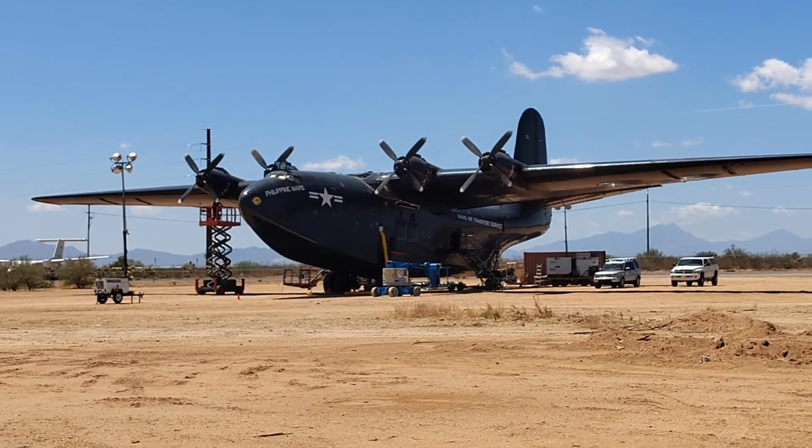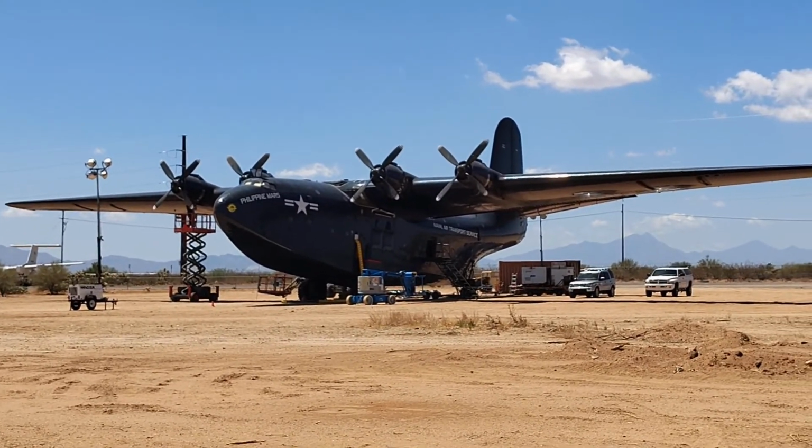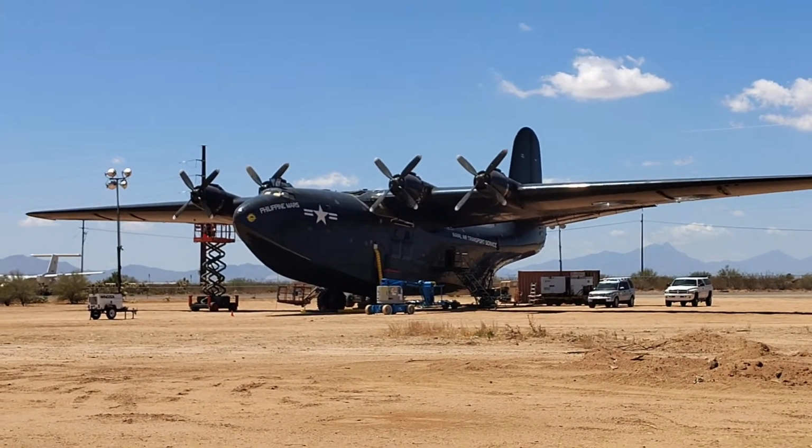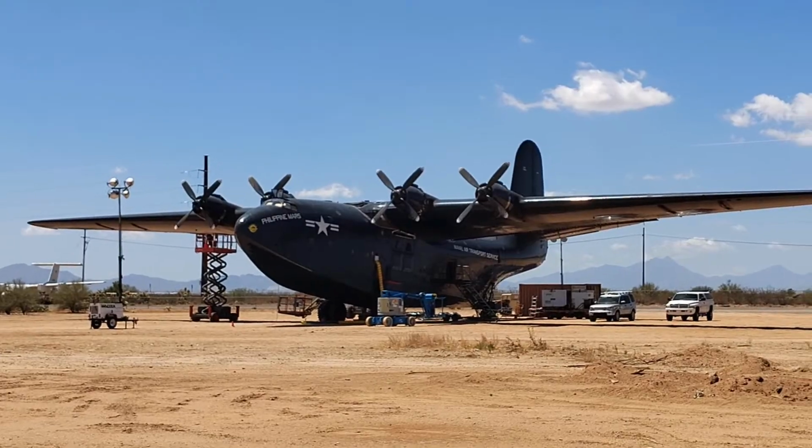So I tell you what, we're going to walk inside and we're going to go see the Martin Mariner here in a few minutes. You're going to see how nice it looks compared to this aircraft.